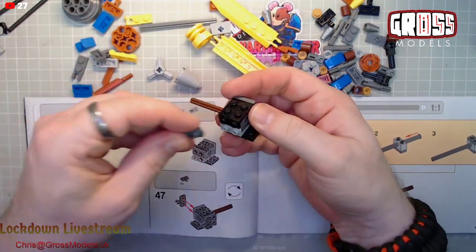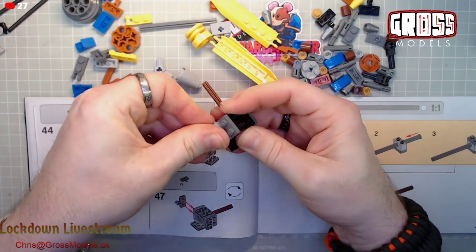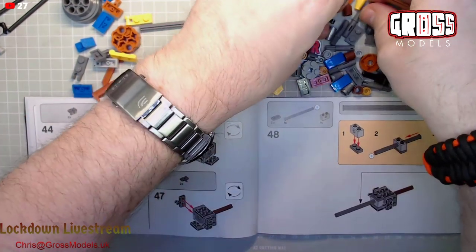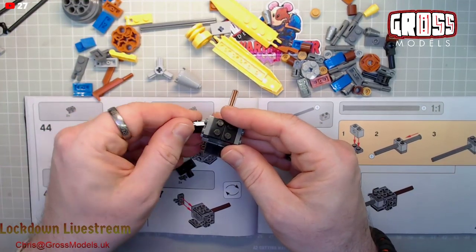Right, on the other side of that, that one goes on the top. That one goes on the bottom, facing that way. Two of those next, going off the back.